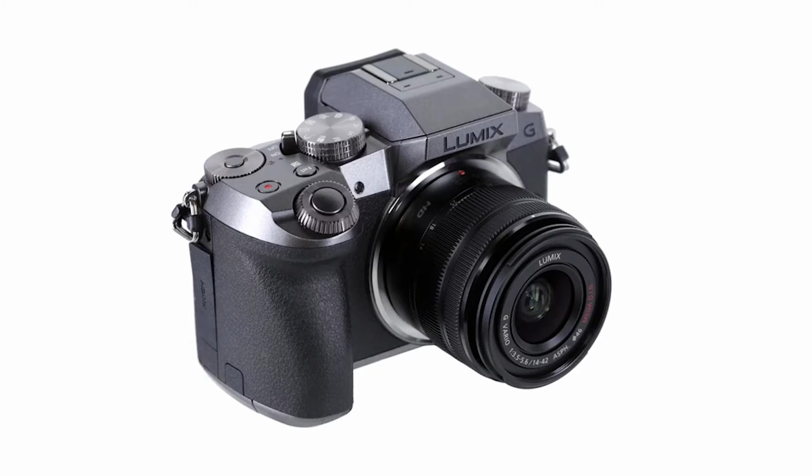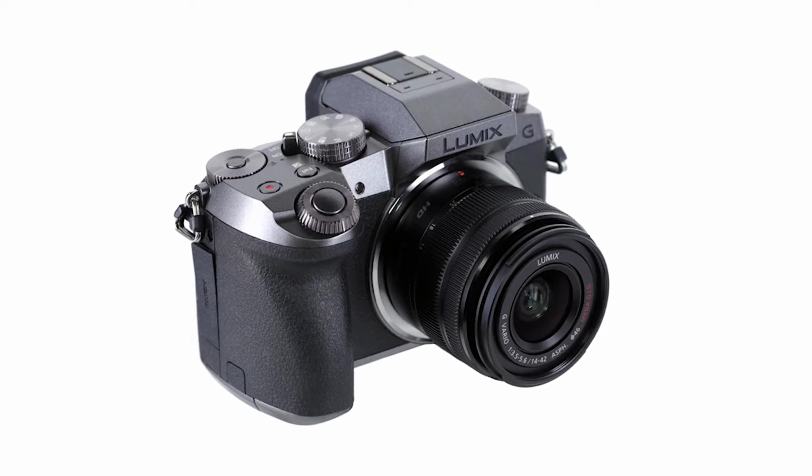Now I was thinking about this though. Yes, the Samsung NX500 is the cheapest camera you can get, especially right now on these Black Friday sales. You can get a Samsung NX500 for less than $500 US. But you can get a Panasonic G7 for less than $600, and that camera has more features in the long run that you can use for just $100 more.